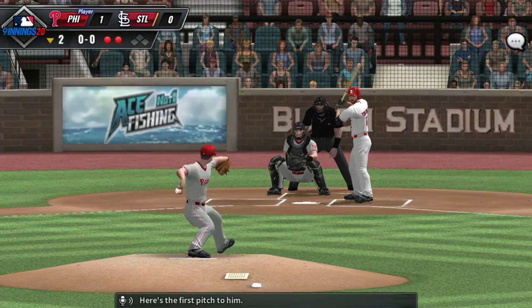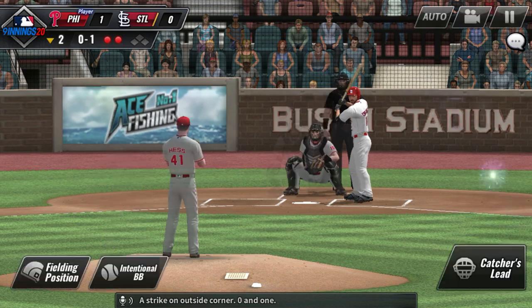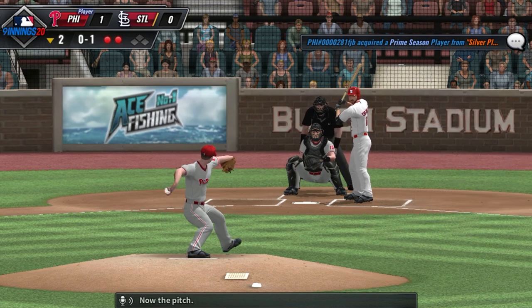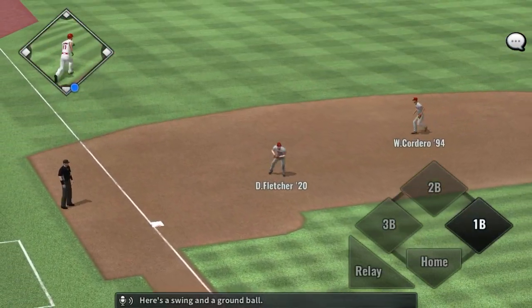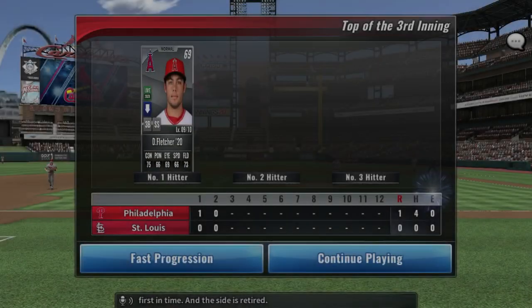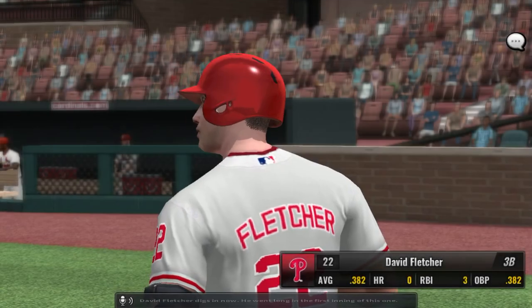Here's the first pitch to him. A strike on the outside corner. 0-1. Now the pitch. Here's a swing and a ground ball. Throw to first in time. And the side is retired.